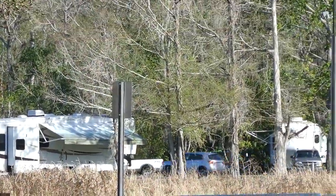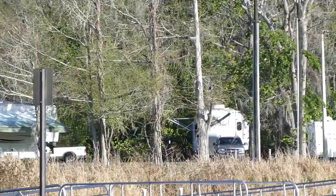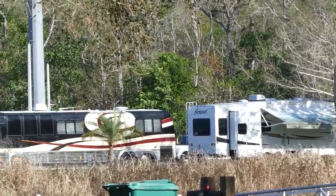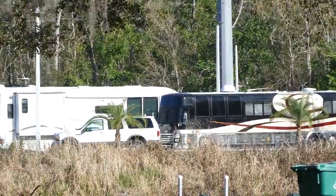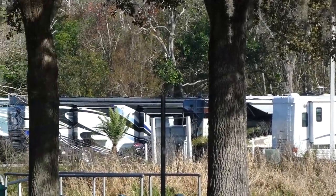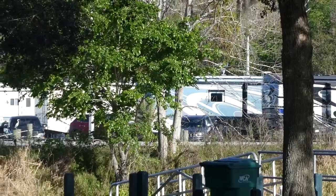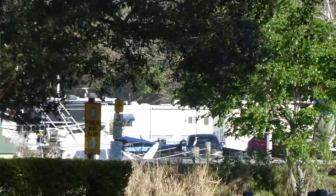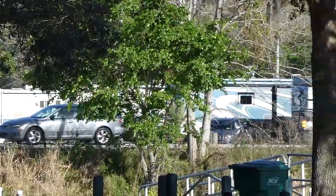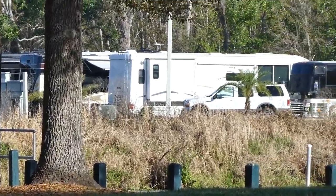There's actually a campground here that's fairly new. In the last couple years, they put this campground in, so you can actually go camping here. It looks pretty full. In wintertime, campgrounds down in Florida do get really full, but you can pretty much do it all right here. You could fish, camp, go boating. There's a restaurant here. It's a pretty cool little place there.